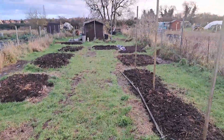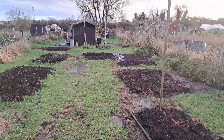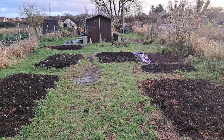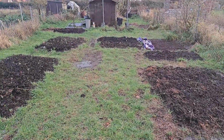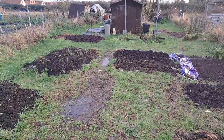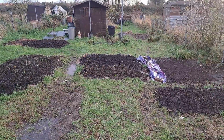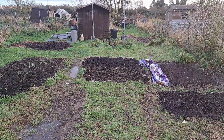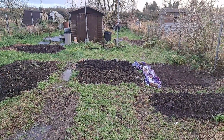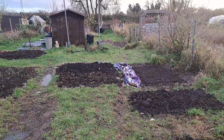If we move further down, we'll start to see where things have changed quite a lot. So I apologise for the wind, it is quite windy here. You'll probably be able to see as well that there's quite a lot of standing water on the allotment. We've had a couple of days of really constant rain, more or less, and that's left us with some puddles.